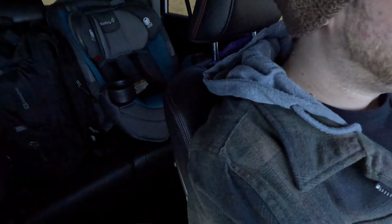Me and Wally are headed back. And don't hate on my Dollar General sunglasses. I forgot mine at my parents' house. These were like $7. I had to have something. Ali!